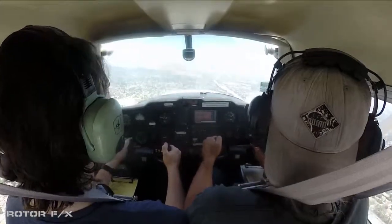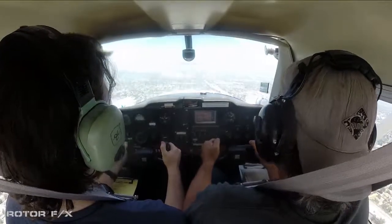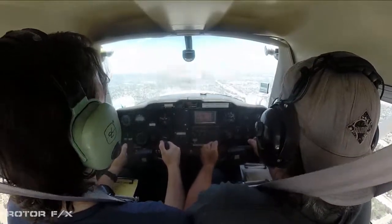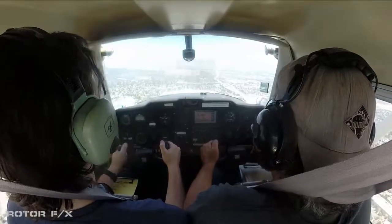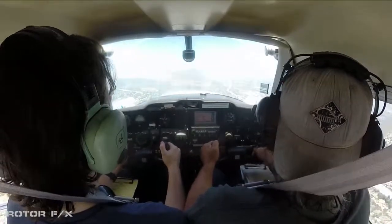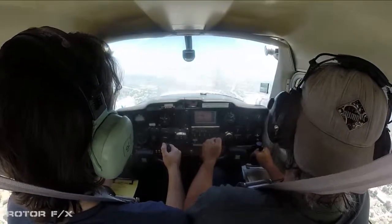Tower, Cessna 73726, we are inbound for Whiteman, coming from the west at about 12 miles, would like to transition through. Cessna 73726, transition approved for Van Nuys, altimeter 3002. 3002, transition approved, 73726, thank you. Van Nuys Tower, 10789er, requesting frequency change to Whiteman. November 789er, contact Whiteman Tower 135.0, good day.